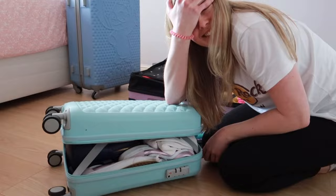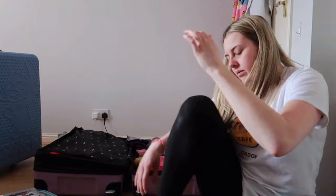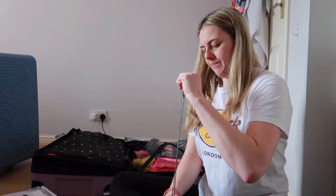Plan B. What's my plan B? Because the Vans don't fit. Right, the Vans are going back in the case. And I've decided, what have I decided? Maybe I'll just put the raincoat in here, because I feel like that caused the problem initially. So maybe if I just try and squeeze that in here. And if need be, my denim jacket can probably squeeze into my rucksack. I would rather it not, but it definitely can.